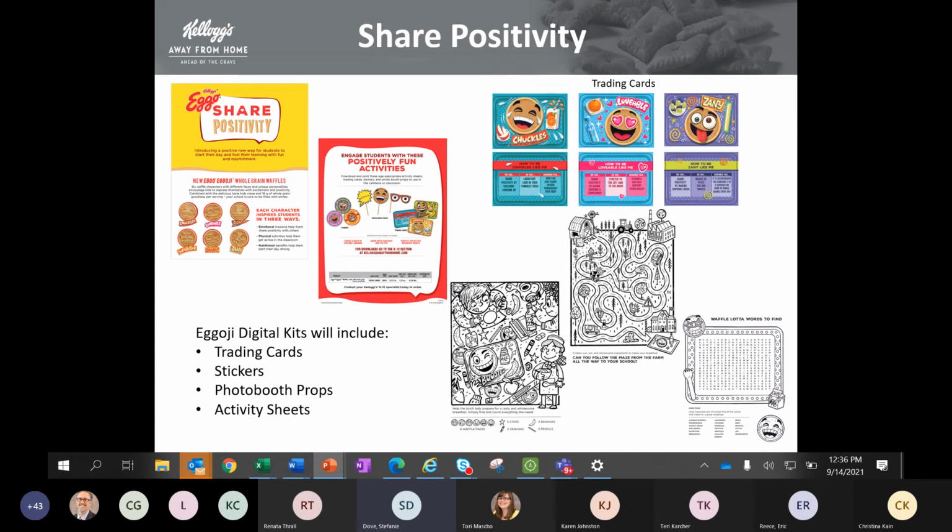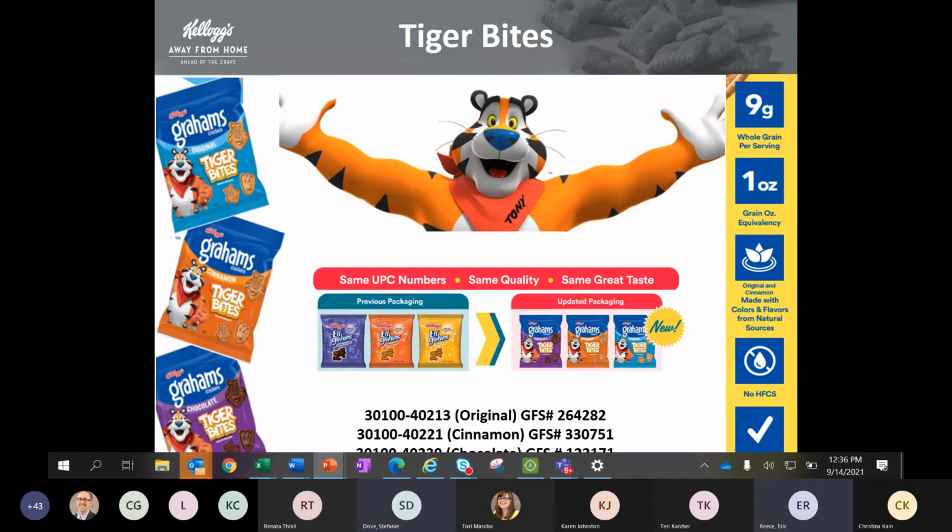All right, perfect. So for those of you who are familiar with our Keebler Elf Grams, they recently transitioned to this new and exciting product, Tiger Bites, featuring none other than Tony the Tiger. This is the same exact food as the Elf Grams, same SKU number, same GFS numbers, same flavor, same nutritional, etc., just different packaging and different character. And what kid doesn't love Tony the Tiger, right?